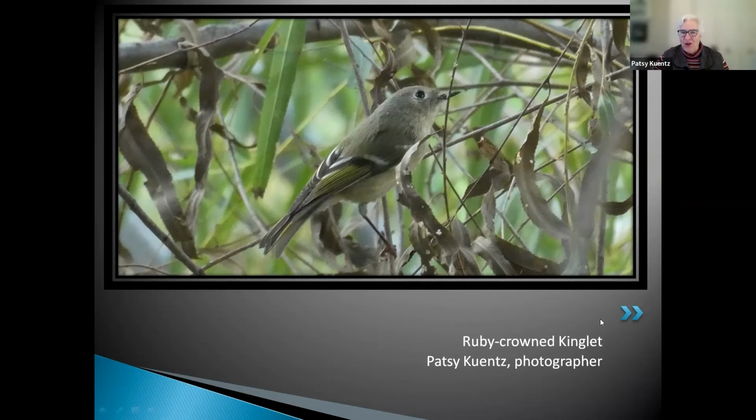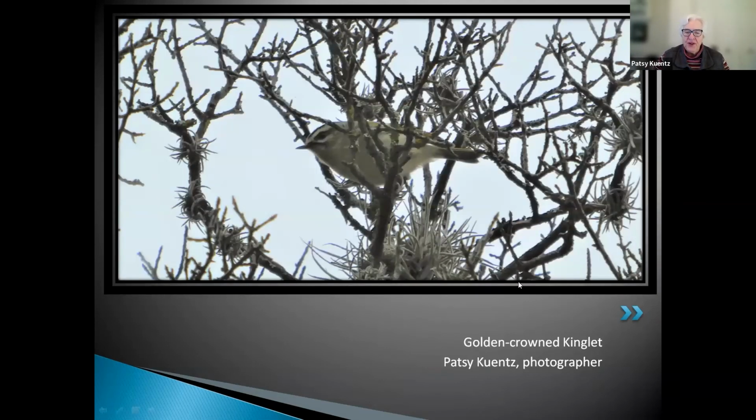Okay, golden crowned kinglets. In our area, we usually have more ruby crowned kinglets than golden crowned, but we have been seeing several golden crowns around this year, and that's kind of fun. This one was over by the wetland on the Northwest Military side of the park earlier this year. Yeah, I think it was January. It might have been December, but I think it was January. Both species hang out kind of in the same area, probably because they eat the same kinds of foods. The golden crowned kinglet looks a lot like the ruby crowned, except that it has black and white striping on its face.